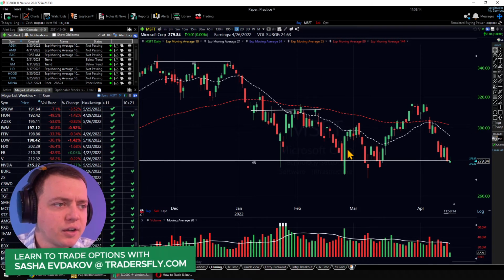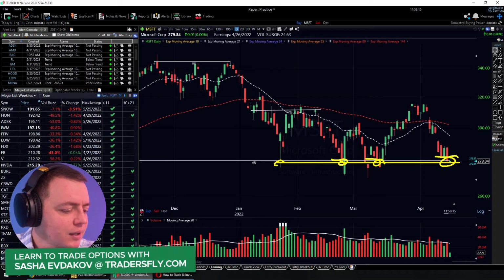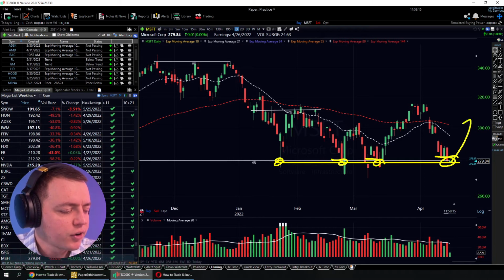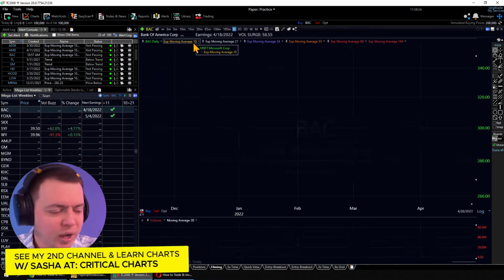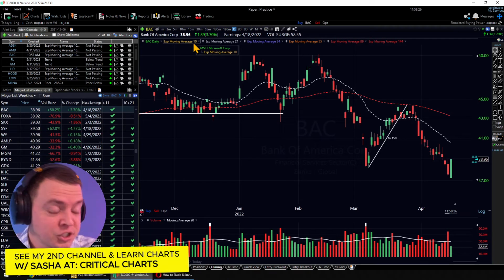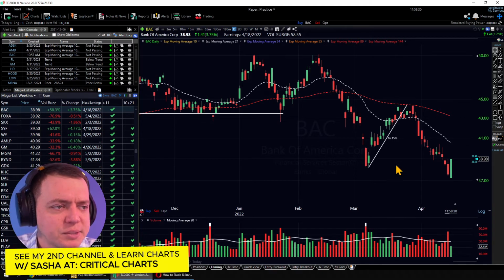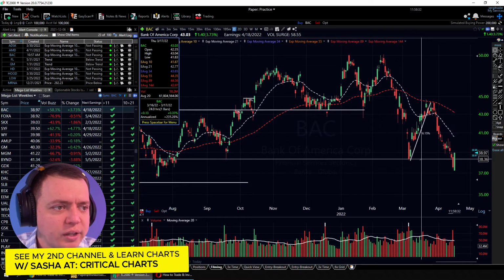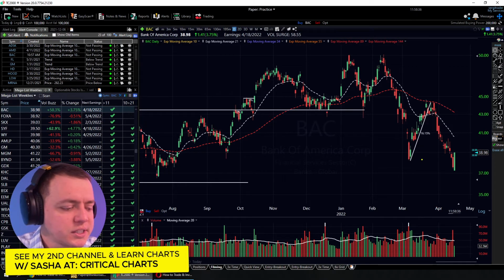Even stuff like Microsoft, it's coming into a nice maybe support level. But again, it's acting weak and we're waiting for earnings. Yes, it could pop here, but you've got earnings right there. So that's kind of why I said, hey, I've got a really light position, more cash heavy right now, just because of the market weakness. Just kind of waiting for some setups to align. And right now this one is kind of coming in there and I say, you know what, let me take a little bit of a shot.